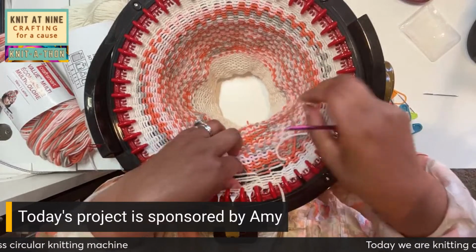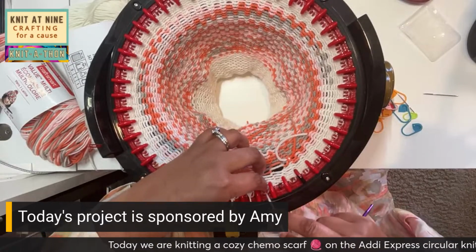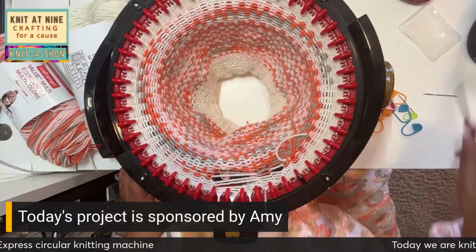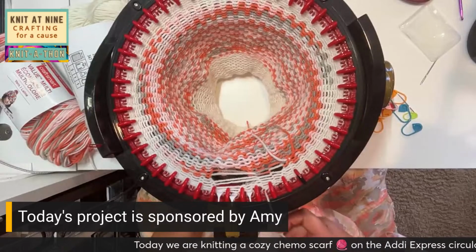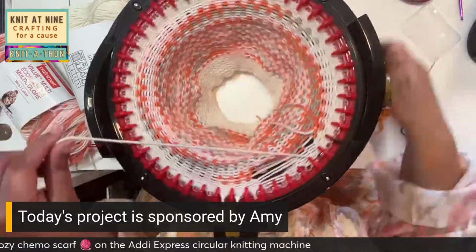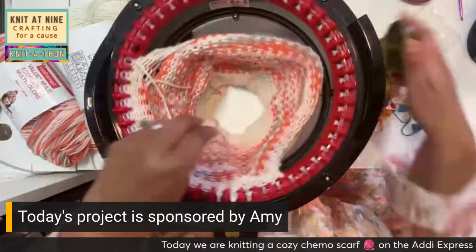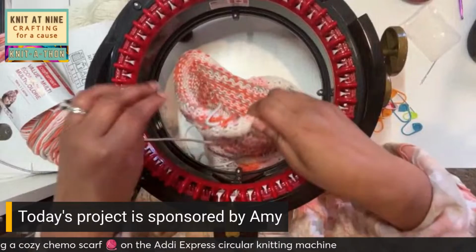Oh, I think we're in a place where we cannot salvage this. So we're going to just start over on this project. It will probably take me just as much time to do that as it would to try to salvage this. So I'm going to go around, get the project off of the machine, and maybe this can be something else.